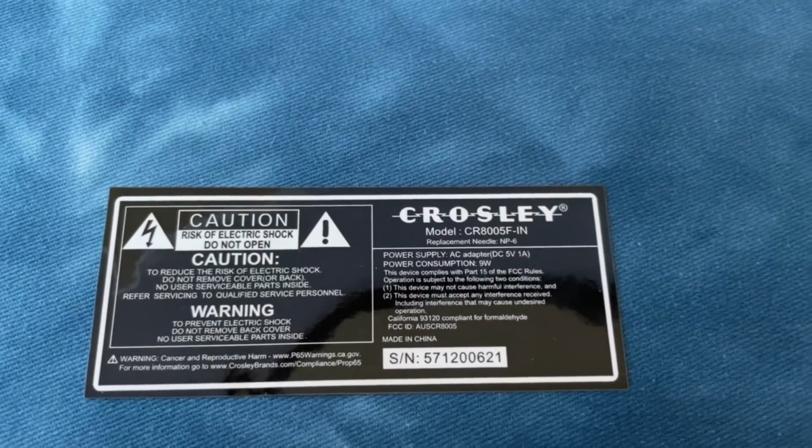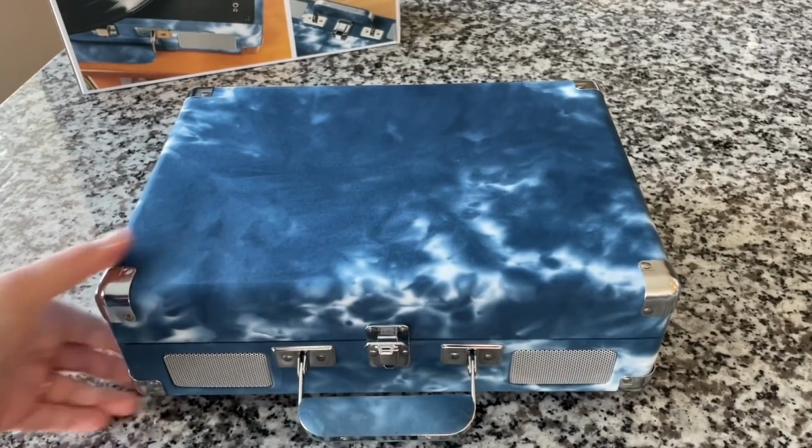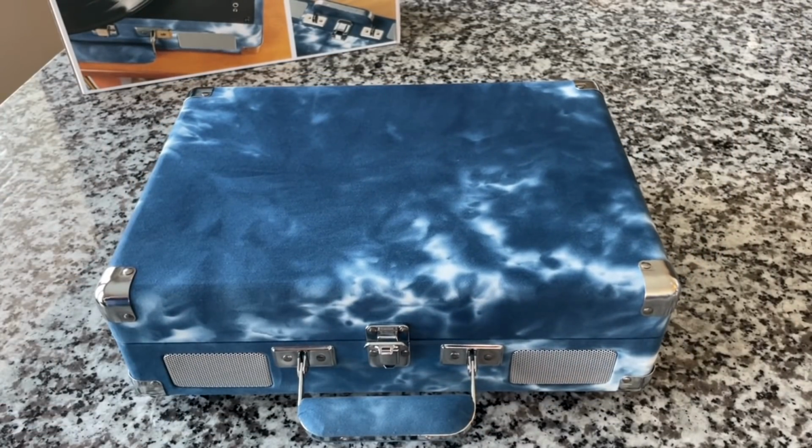All right, so there is the label right there. Now, this third generation, you may be saying, what is the difference between a first, second, and third generation cruiser? This one adds Bluetooth out.